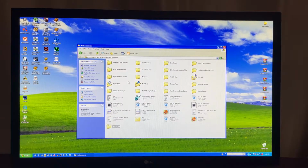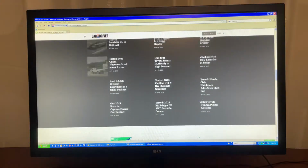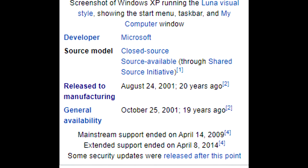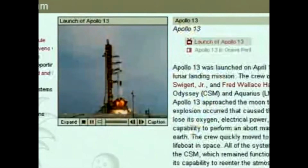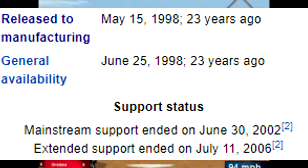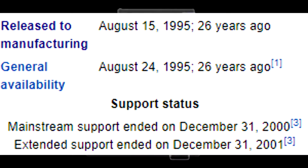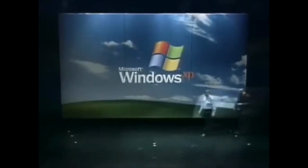With XP being 20 years old now, it performs surprisingly well for its age, although a large part of that can be attributed to its fairly long support period. Prior Windows releases typically had around a roughly 6 to 8 year support period. Windows 98's extended support ended in July of 2006, 8 years after its initial release in June of 1998. Same for Windows 95, with its extended support ending in December of 2001, 6 years after its release in August of 1995. Windows XP, however, is a different story.